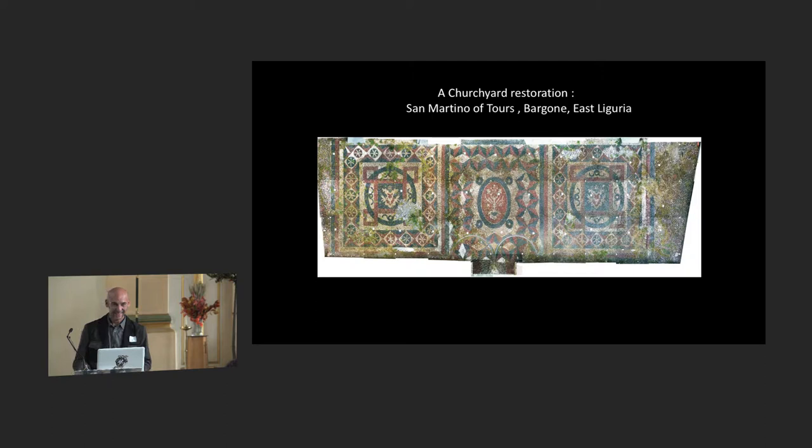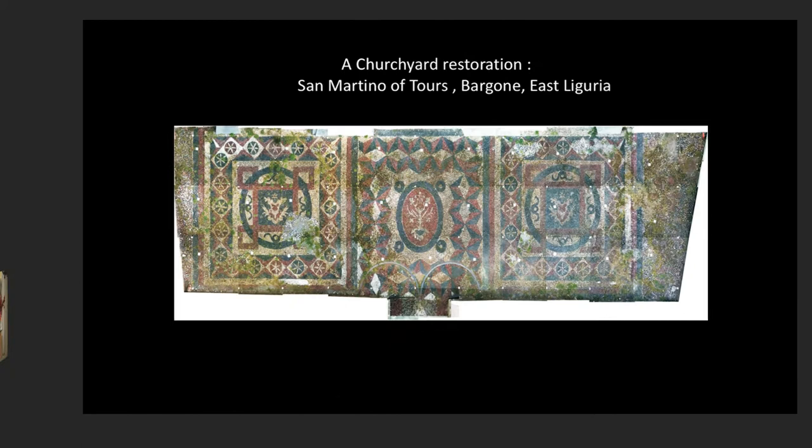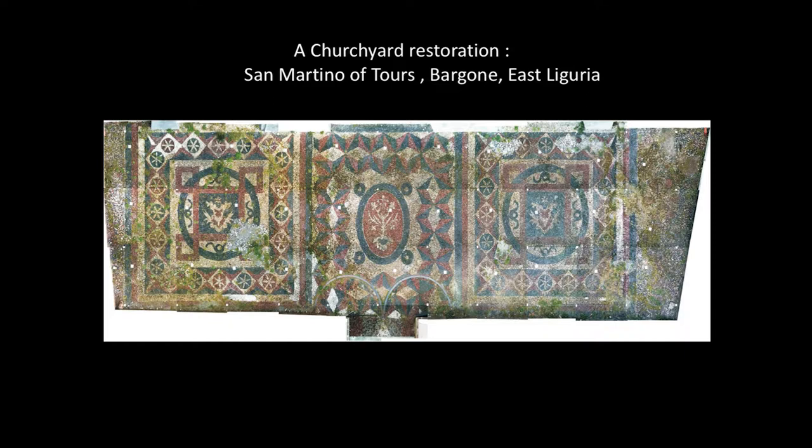I don't know why. Well, now I want to show you another side of my work, that is the restoration. This is one of the most beautiful churchyards in pebble mosaic in East Liguria. The church was built in the late 16th century, but the mosaic dates back to 1891. The graphic of this artwork is based on three colors: black, white, and red.